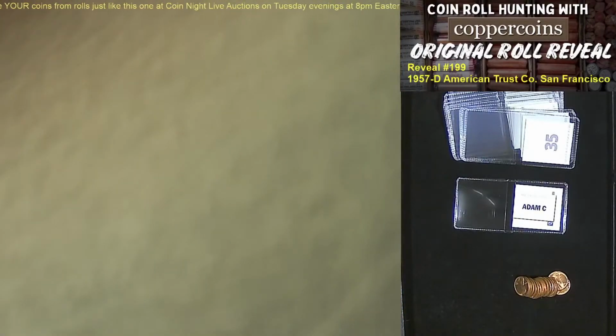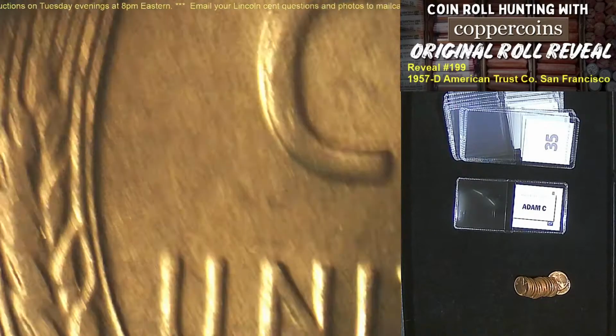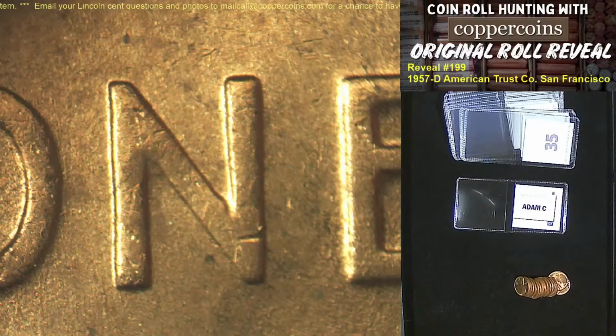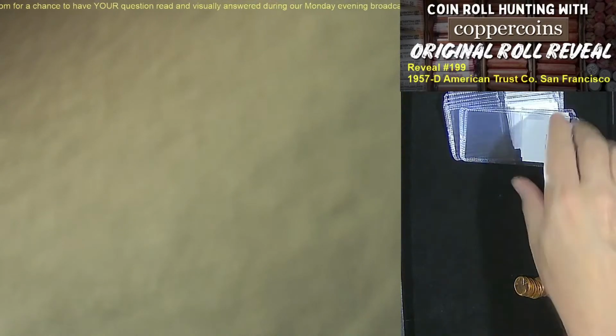Okay, a maybe lower split serif. Let's take a look at the reverse real quick and see if there's anything major going on there that we can see quickly and easily. Nothing there. So we're going to put this in the minor split serif category. And go on and look at coin number 35.